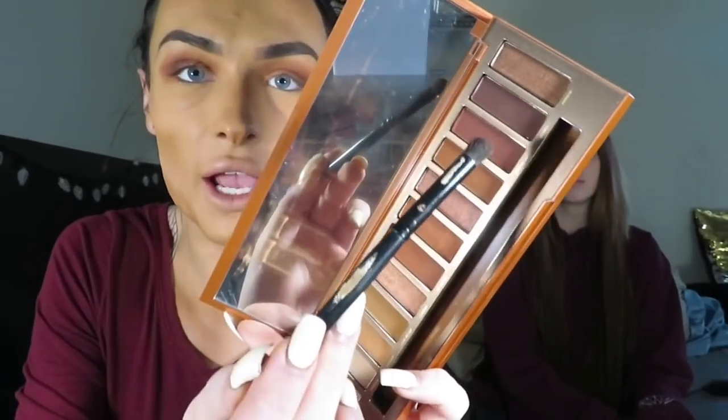Like so, and then I'm going to be taking this e.l.f. brush right here, and I'm going to be taking that color that I just used, that darker color, this one right here, and I'm going to be putting that under my eyes. Like so.